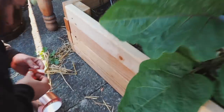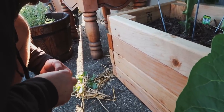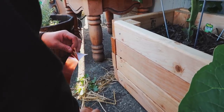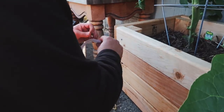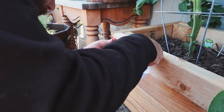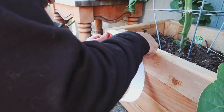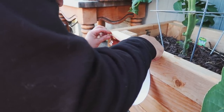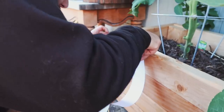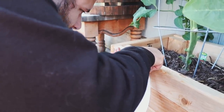So we are putting copper tape along the top of our raised beds because we've had a few snails and slugs up here eating our plants, and apparently they won't cross over this tape. Well, we will find out. I guess it's like tinfoil. Oh, is it sticky? Yeah, it is. Oh, it gets crinkly. It gets real crinkly.